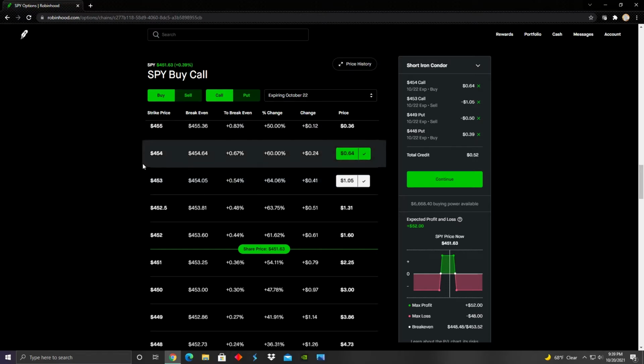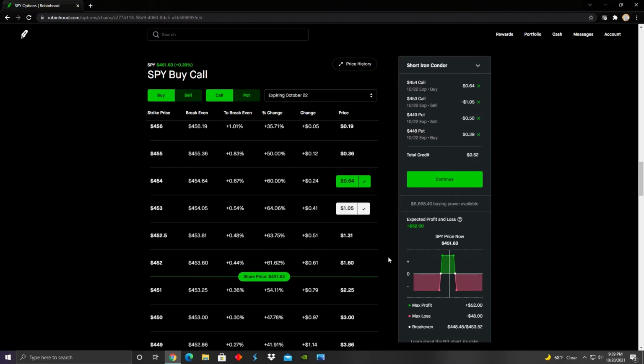And so we just subtract that from the difference between the strike prices, which is 100. 100 minus 52 is 48. And this might be a little bit confusing for people who might not understand why that's the max loss, so I'm going to explain it right now.